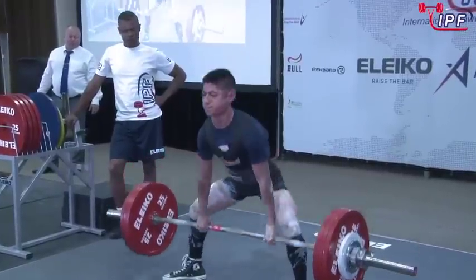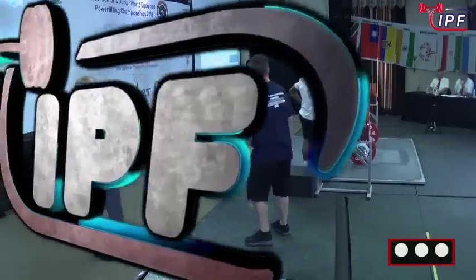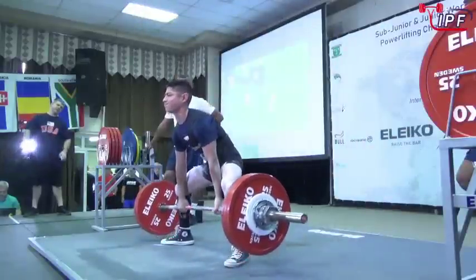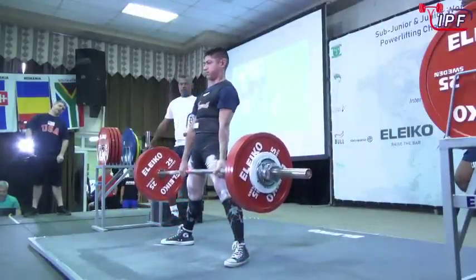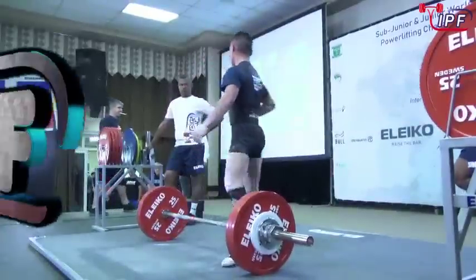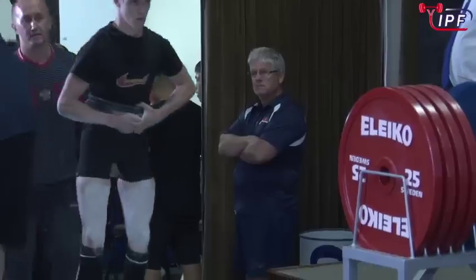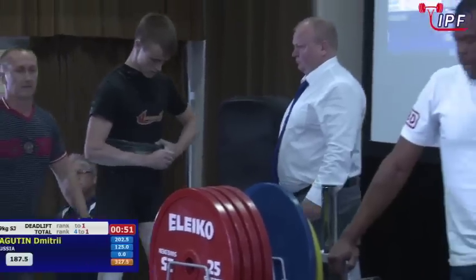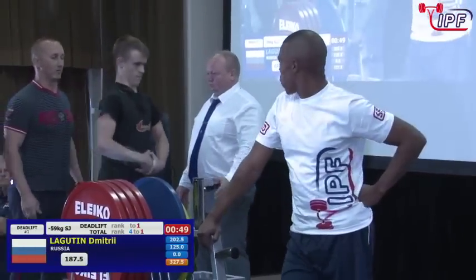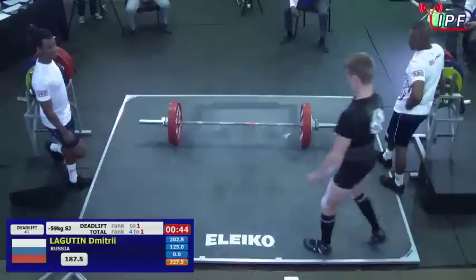And Oscar Martel hits the 187.5. No problems at all. Dimitri Lagutin from Russia, 187.5. He wants to put himself in a nice position to battle out for the gold medal.